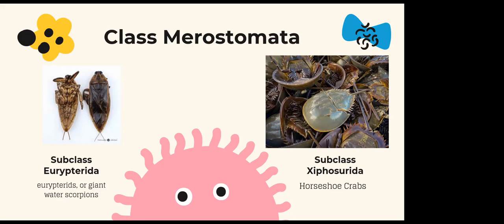Just a fact and trivia of class Merostomata. Did you know, guys, that the way of eating of these living things is amazing because they have no mandibles. Mandible meaning they have no jawbone like mammals and other fishes, or they have no teeth. So they only crush hard food between their legs before passing it to their mouth.